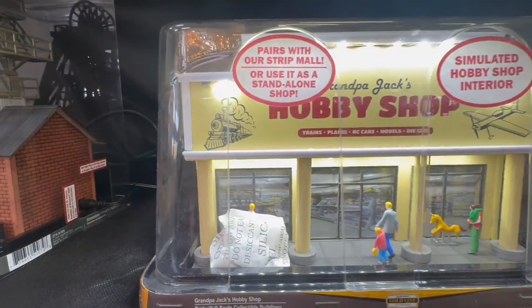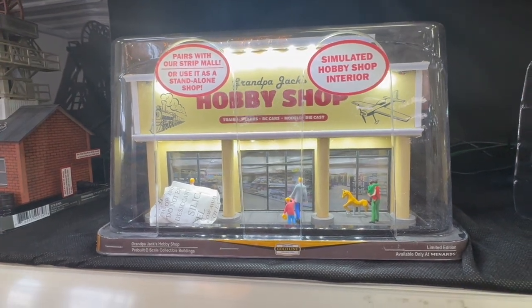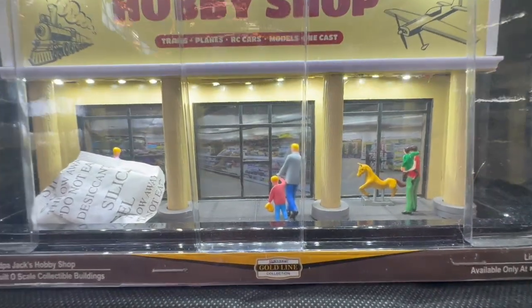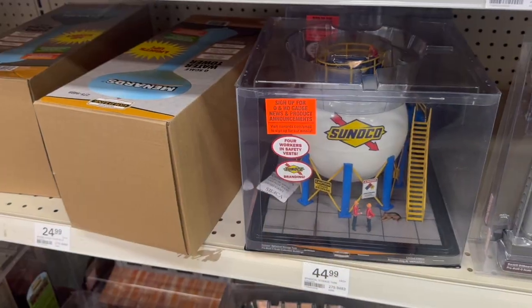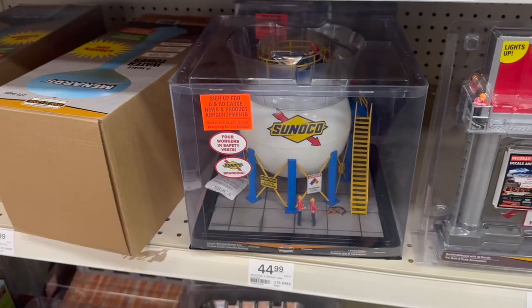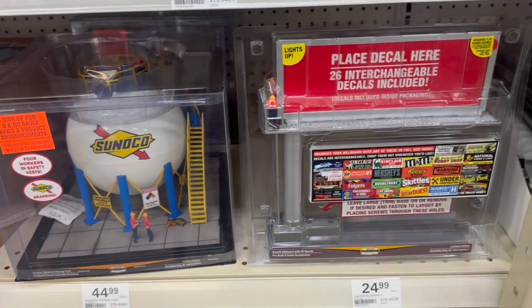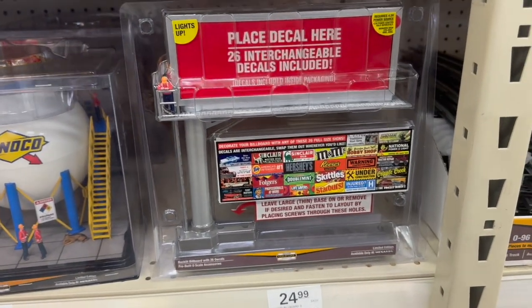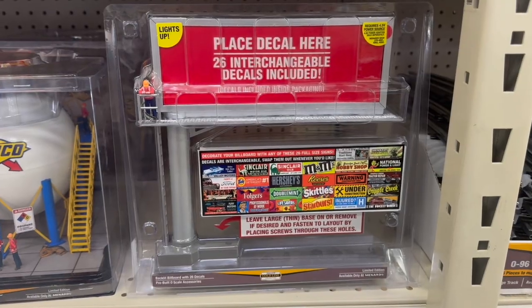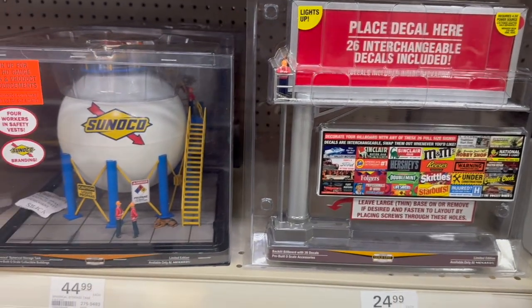Grandpa Jack's Hobby Shop is another one that's been around a long time. It's definitely not new this year. Even though most of these boxes say limited editions, there seem to be plenty of them. This billboard is something that kind of caught my eye. I like the idea of making my own decals for the billboard above. I just don't know if there's a place for it on my layout.